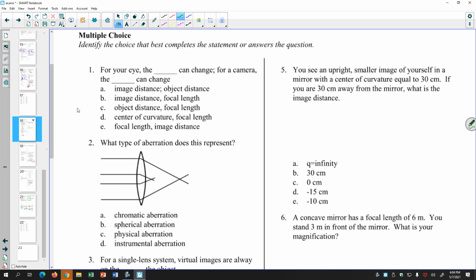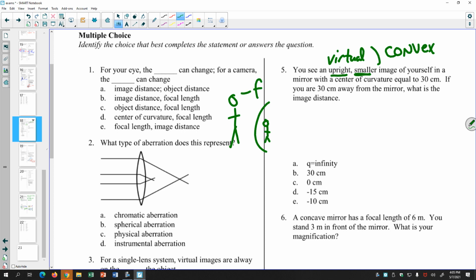Okay. The first thing here is to figure out what kind of mirror it is, because I don't tell you the kind of mirror. But since it's upright and virtual, because all upright images are virtual, and smaller, ding, ding, ding, ding, that tells me it has to be convex. That's the kind of mirror where I stand right here, and my image looks like that. That's a convex mirror. And I know that those have a negative focal length. So the center of curvature is 30. That means the focal length is minus 15. That's the first step that you need to make.